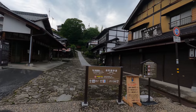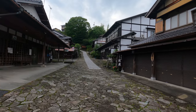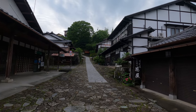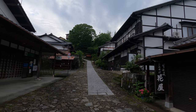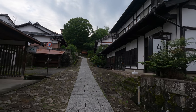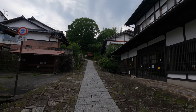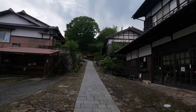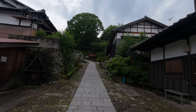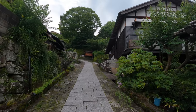2005. So the trail that we are about to walk is through a city called Magome, and this is the Magomejuku trail. Now, this area is known as one of the most beautiful places that you can walk in Japan, and I stayed here overnight so that we'd be able to start things off early on in the morning.